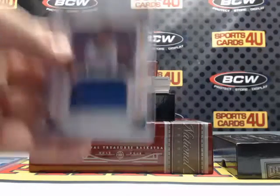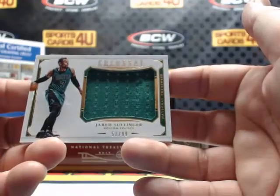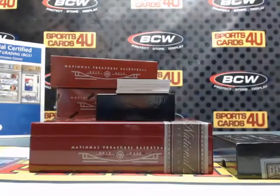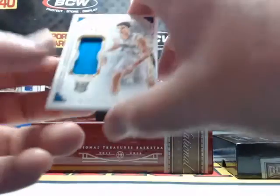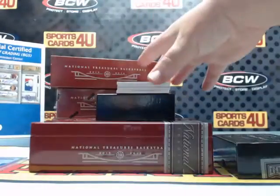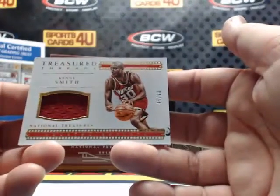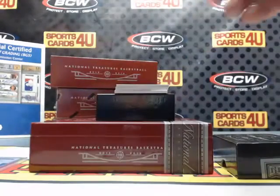And our first autograph, Treasures of the Hall. 46 out of 49, for the Detroit Pistons, Joe Dumars. Game Changers autograph, 49 out of 49, for the Celtics, JoJo White. Game Changers autograph, 18 out of 49, for the Bullets, Elvin Hayes. Bullets, another combo team with the Wizards.